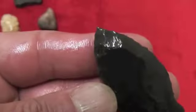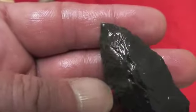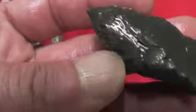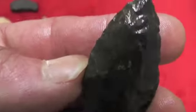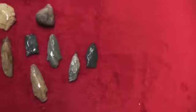Right there's a good point. I believe that one's a Candy Creek. These aren't ground on it. And the flaking's different. Actually, it's got something you can see because it's big enough.